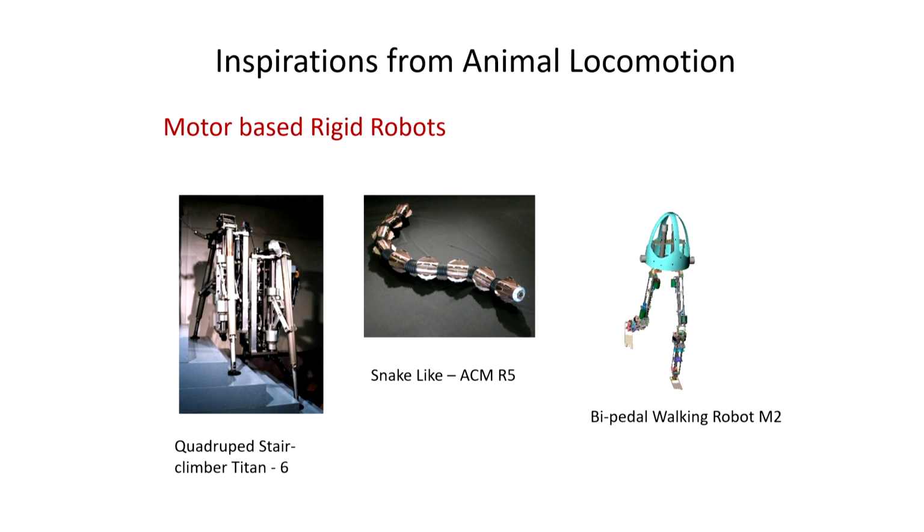Another functional example I will tell you is inspiration from animal locomotion. If you look at the rigid robots, which were the first group of robots, like the quadruped stair climber, the snake-like robot or the bipedal walking robot, these were all rigid robots. That means they have rigidity in their structure, and motors were connected in order to generate certain forms of locomotion in the system.